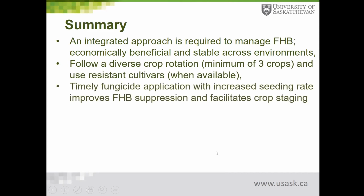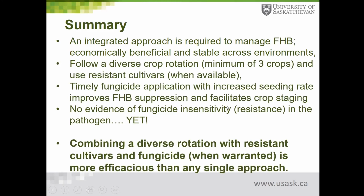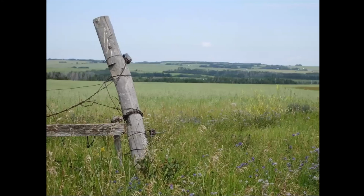Timely application will improve things as opposed to, say, spraying too early or too late, but it's really suppression, it's not control. Upping the seeding rate might be beneficial, especially for crop staging, and hopefully getting most of that fungicide on most of those heads when they're at the critical stage. And we haven't seen evidence of fungicide insensitivity yet, but we'll be on the lookout and let you know if things change. So combine a diverse rotation, resistant cultivars, and fungicide when warranted, the most efficacious way to deal with the disease.